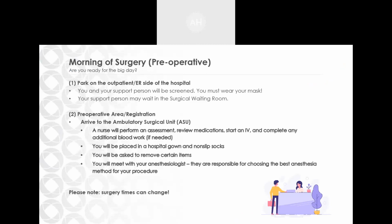So on the morning of surgery, when you arrive to the hospital, you should park on the outpatient or ER side of the hospital. You and your support person will be screened. You must wear your mask. You will then be taken to the second floor waiting room. The support person will wait in the surgical waiting room, and at that time, a nurse will come and take you to a room where he or she will perform an assessment, review your medications, start an IV, and complete any additional blood work if needed.